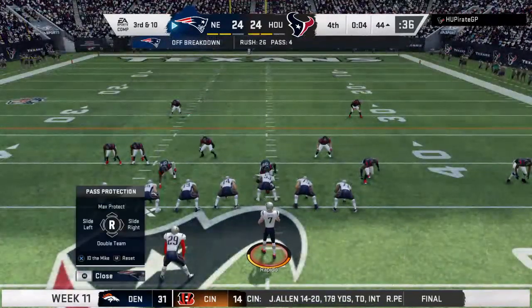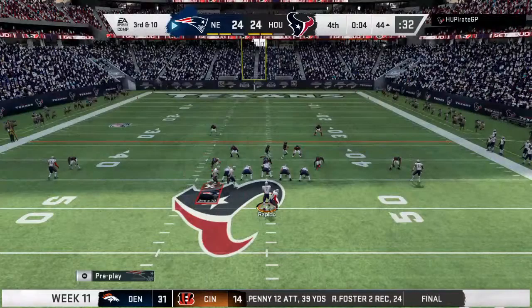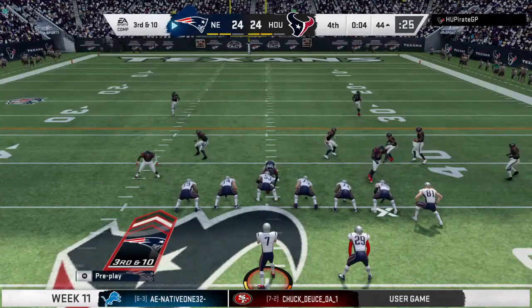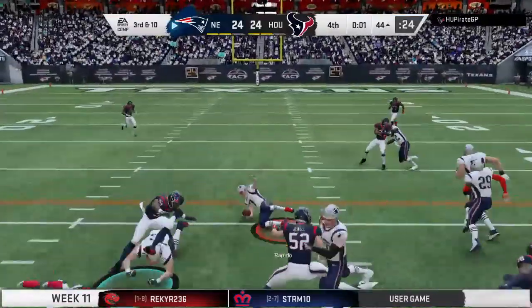Big play coming up. Here's 3rd and 10. I would expect to see some pressure here. 49, check 49. You got tight right there. General West. No. He can run for it, and he will.